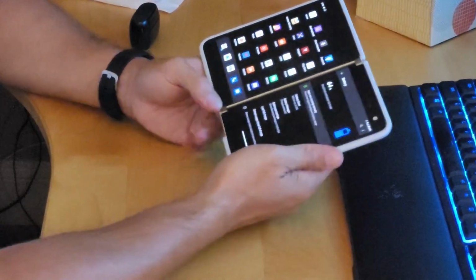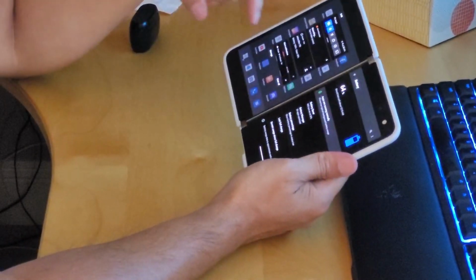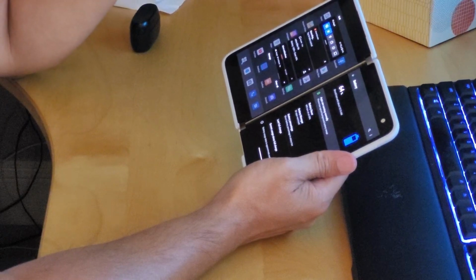Next thing is notification, right? So you swipe it down here, you get notification, right?